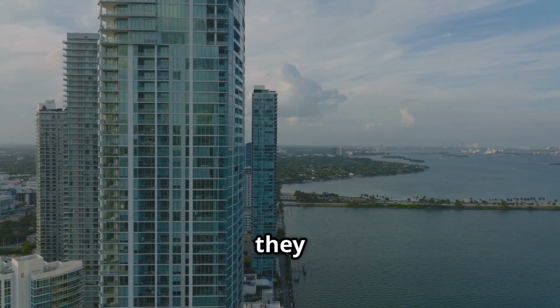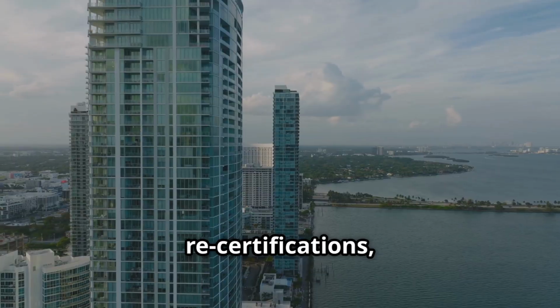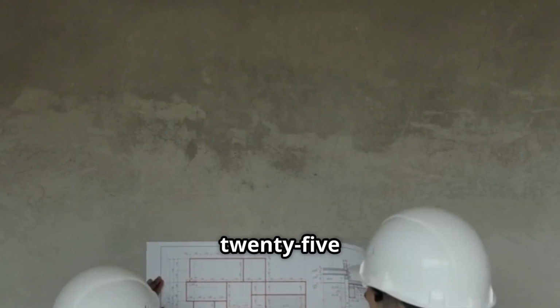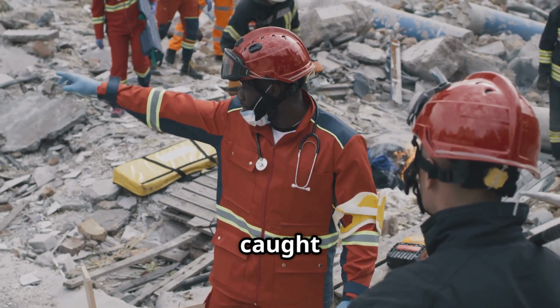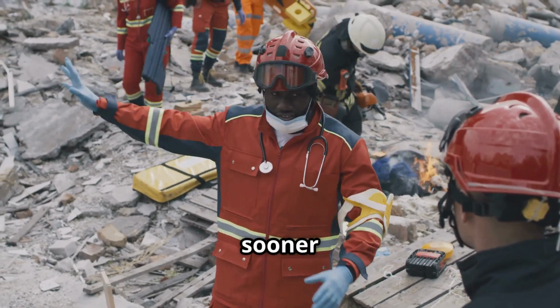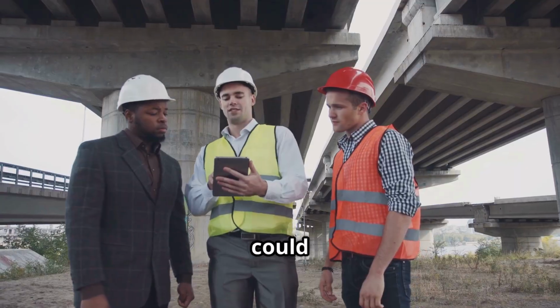The other part of the law that they changed here too in Florida is that instead of the 40-year recertifications, they bumped it down to 25 years because they want to catch something a lot sooner. So, had they caught a lot of these things even a couple of years sooner at Champlain Towers, and had they acted on it sooner, that building could have been saved.